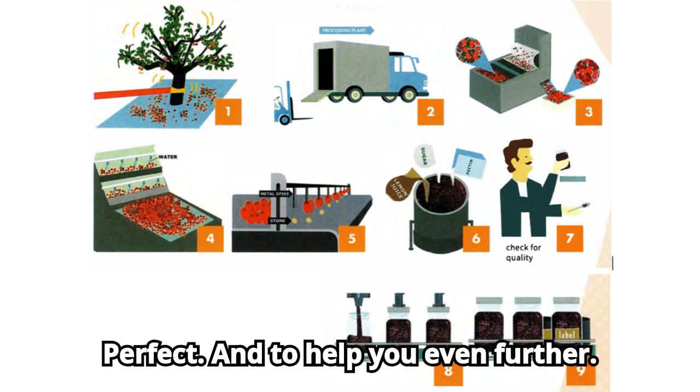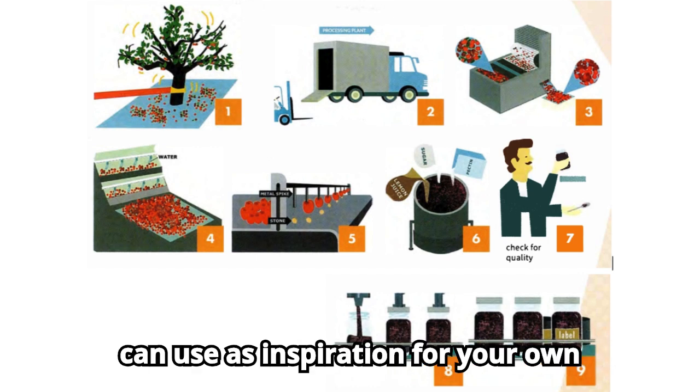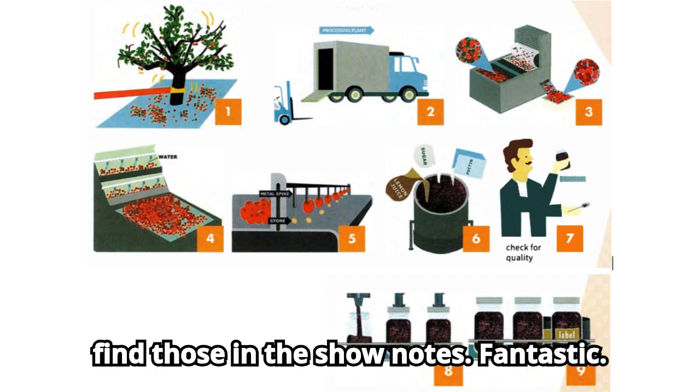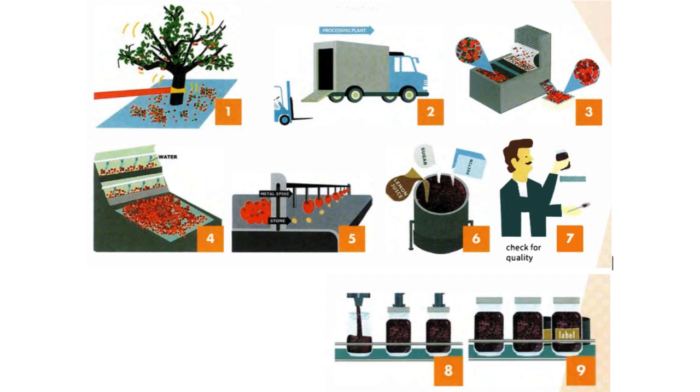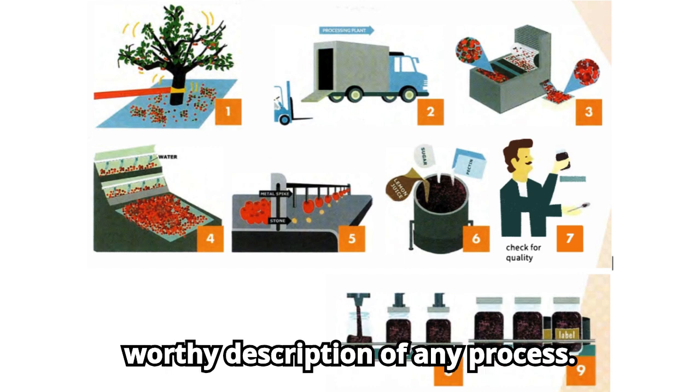Absolutely. Perfect. And to help you even further, we've put together a list of keywords and phrases from this description that you can use as inspiration for your own writing. Oh, that's a great idea. You'll find those in the show notes. Fantastic. So there you have it. We do. All the ingredients you need to craft a Band 9 worthy description of any process.